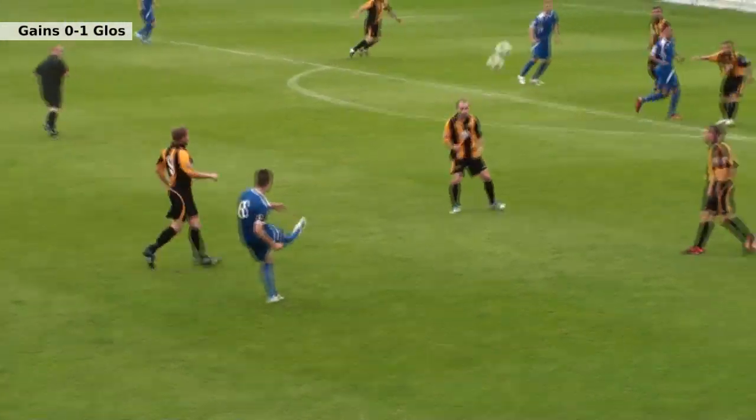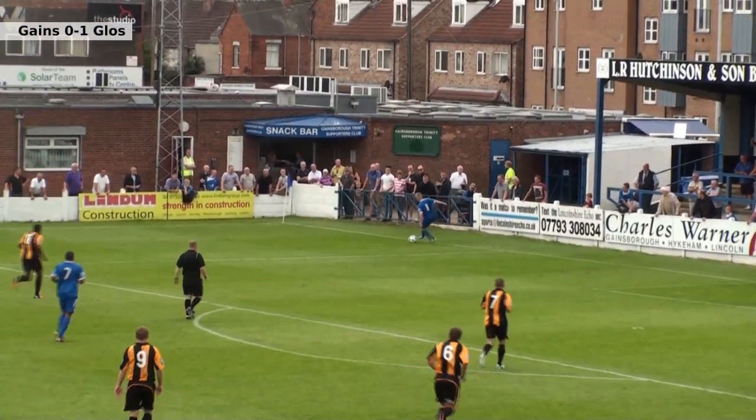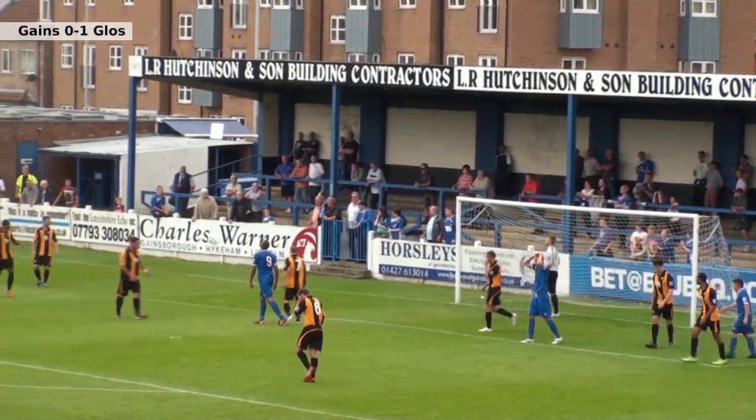Back to Leary. Leary goes towards Connor at the back post. Green didn't really know where Hawkridge was and doesn't get out for a corner. Hawkridge keeps it in, chips it to the back post. Connor's there. Great Hogg clears for a corner.